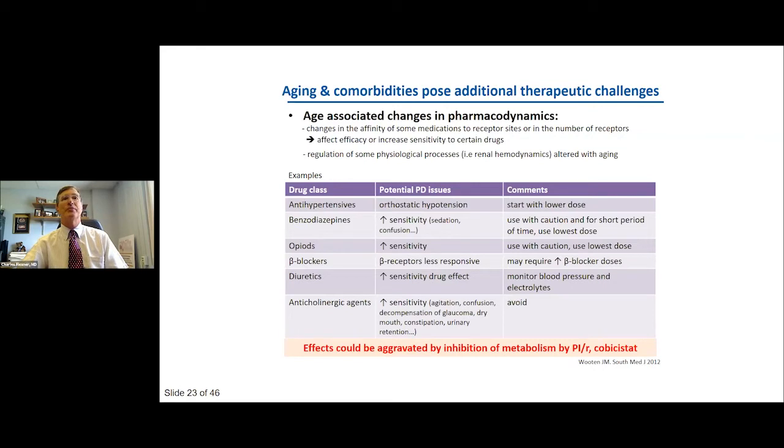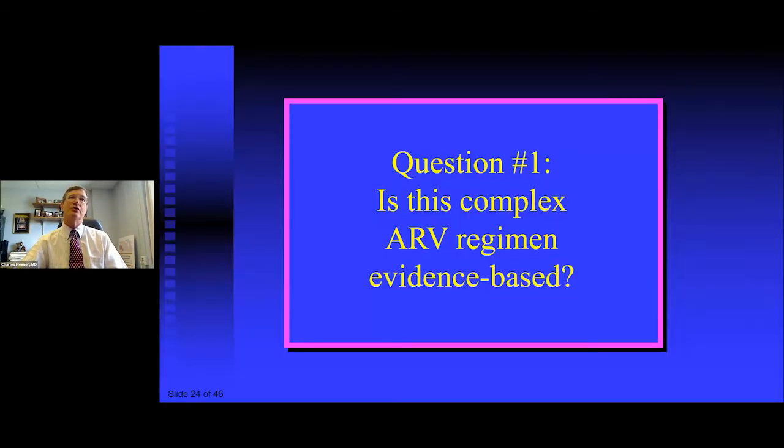Benzodiazepines are a class I hope we all learn to avoid in the elderly because of increased sensitivity to sedative effects and confusion. There's increased sensitivity to opioids, to beta blockers, and also to diuretics in the elderly. And finally, as I mentioned before, I'm going to sound a bit like a broken record here, drugs with anticholinergic side effects definitely need to be avoided in the elderly because of agitation, confusion, dry mouth, constipation, urinary retention, drop in blood pressure, and falls.